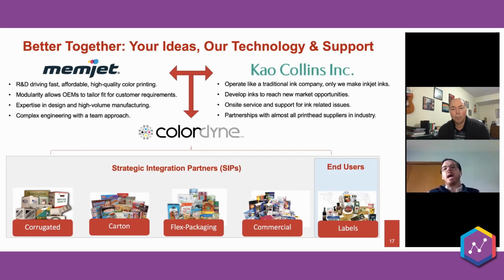Colordyne's now branching out from the labels and packaging, or the labels and tag space, and now working with strategic integration partners to go into the corrugated space, carton, flexible packaging, and commercial. And it's because of the strong partnerships at Memjet and Kao Collins, we're able to approach those industries with a lot of confidence and deliver some very unique solutions.